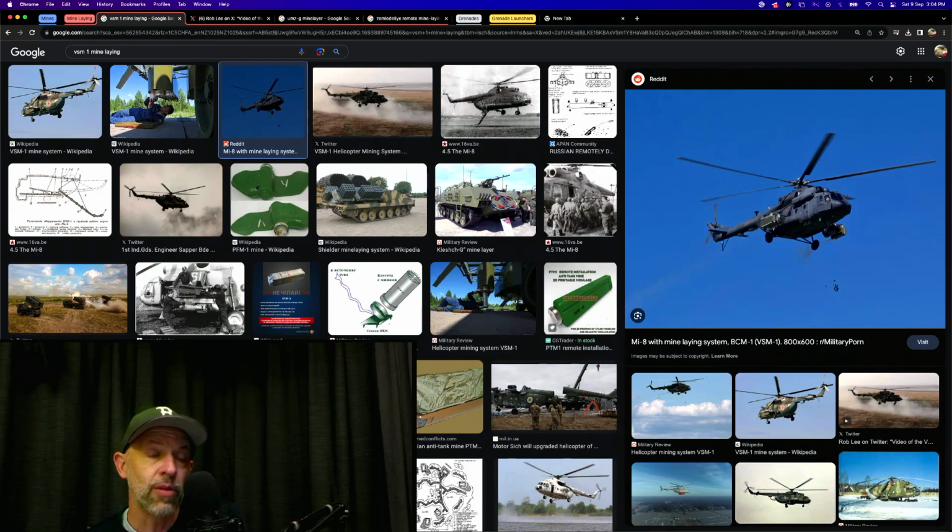And depending on the type of mines loaded into the system, this means that the VSM-1 can mine areas between 400 meters and 2,000 meters, or 2 kilometers, in length, and a width of 15 to 60 meters. So if you do a couple of runs where you do a 15-meter minefield that's 2 kilometers long, you can be mining a front line of 10 kilometers pretty quickly. It seems like it would take a couple of minutes to get through that. It might take a couple of runs or a few helicopters, I'm guessing, but still, in terms of being able to lay mines quickly and densely, it seems like it's an effective system.